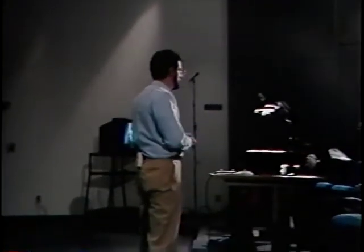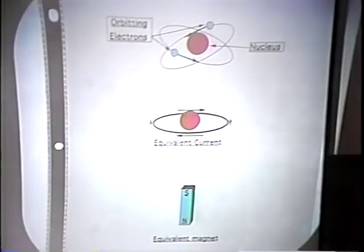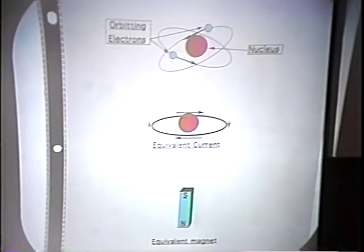Now, if all we had was currents, we wouldn't be able to make very strong magnets. It's important that for us to build effective magnets, we be able to enhance those fields. And it's done by a process called magnetization. Now, I'm going to take you down to the atomic level.